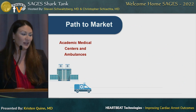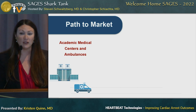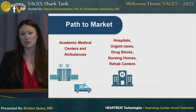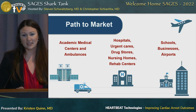So our path to market centers at first at the academic medical centers, where the SAVER will be part of clinical trials. From there, firefighters and ambulances will take it out to the community for field cardiac arrest events. Then we see it being sold in community hospitals, urgent cares, drugstores, nursing homes, and rehab centers. And ultimately, there should be a SAVER anywhere you find an AED: schools, businesses, airports, convention centers.